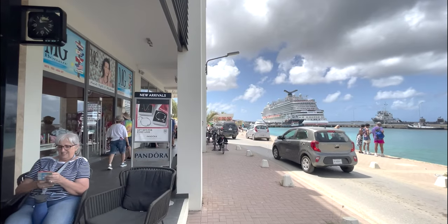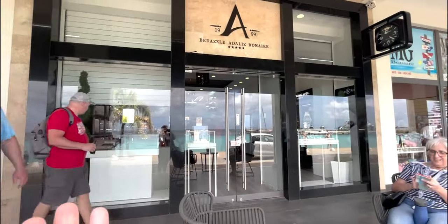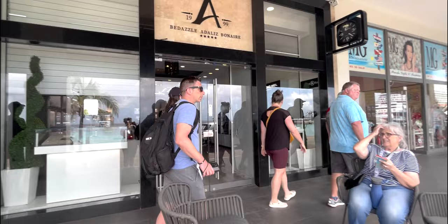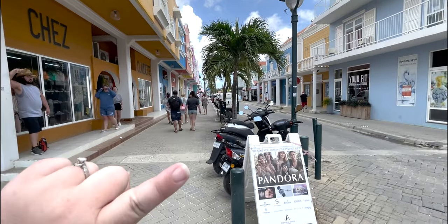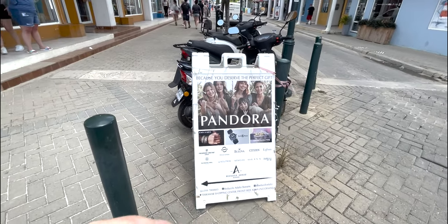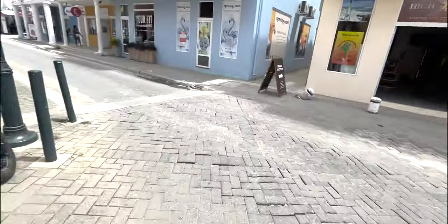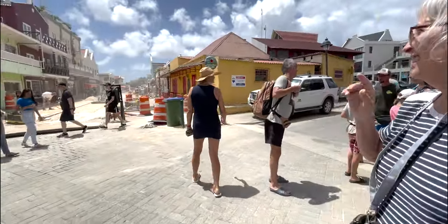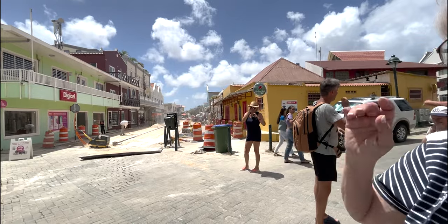All right, y'all. So right down from the ship, if you walk all the way down here, you'll see the little Pandora sign. And here we are, Bedazzle, Bonaire. It did not show up on my map, but you can see Pandora right in here. And it was on the little map. So we found it. Also, we came up earlier. We walked all the way down and to the left, and we obviously missed the very important Pandora sign. So when you're walking down the street with construction and all the main things, look for the Pandora sign. Turn left. You'll find it. But we're going to head back through the construction zone now. See what there is to go on the other side.